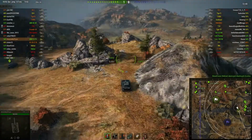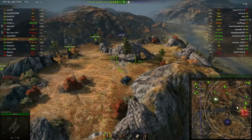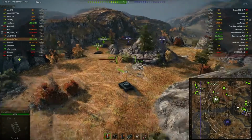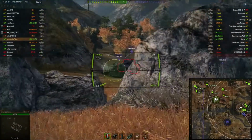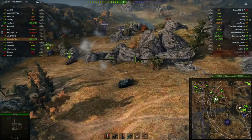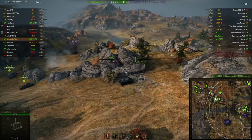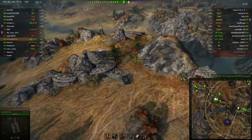It looks like the Leopard did try and make some inroads onto this hill, but just got scared away there. There he is there, deciding to square off against a Tiger too, so he's brave but possibly a little bit stupid, so decides to back off a little bit now, but gets taken out by that IS-6.